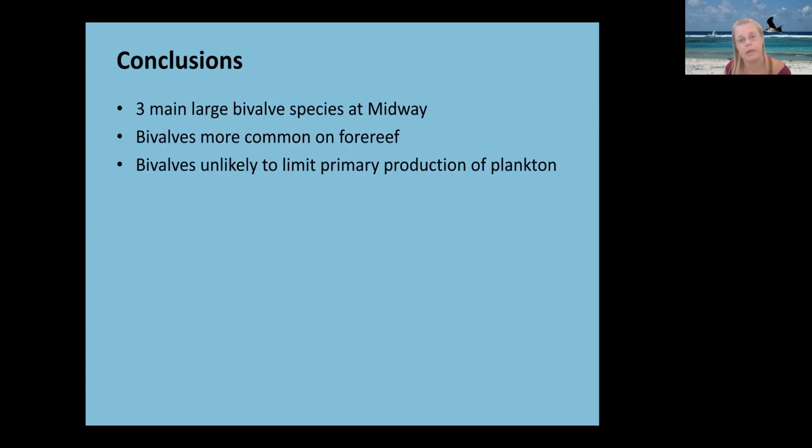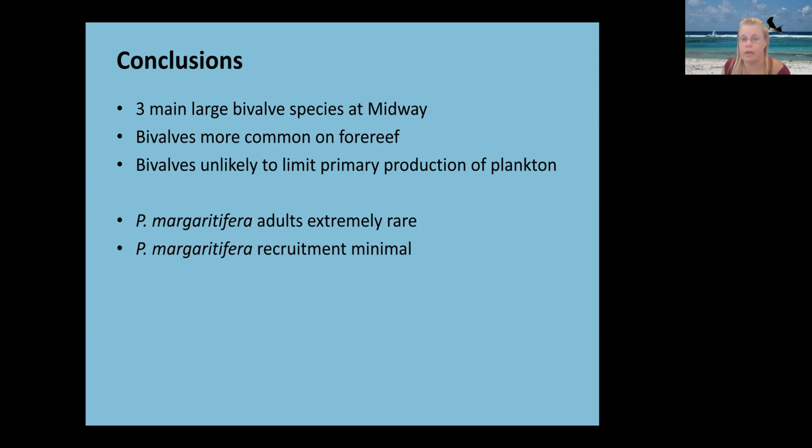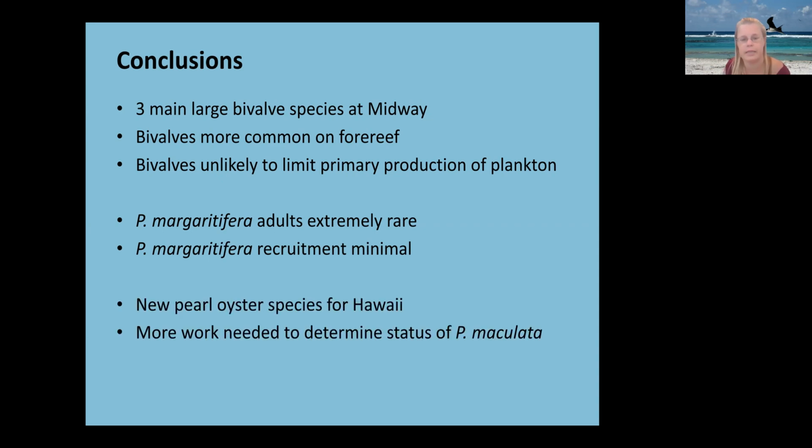So there were 3 main bivalve species at Midway. Most of them are more common on the reef. They're probably not limiting how much plankton there is at Midway. The black-lipped pearl oyster as adults are extremely rare. Their recruitment must be pretty small because all of the juveniles that I was able to test were actually this other species, Pinctada maculata. So let that be a lesson.